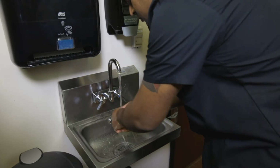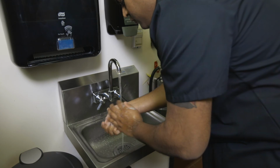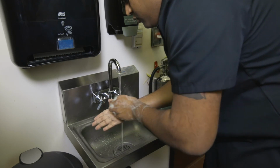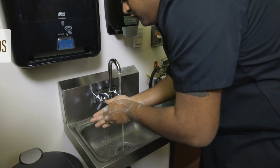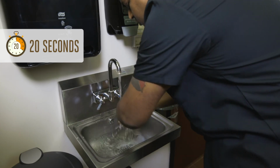Just as important as when to wash your hands is how to wash your hands. Start by wetting your hands with warm running water. Next, apply soap and lather your hands by rubbing them together with the soap. Be sure to lather the backs of your hands and above the wrist, between fingers, and scrub under your nails. Scrub for at least 20 seconds, or sing the happy birthday song twice to estimate the proper length of time.